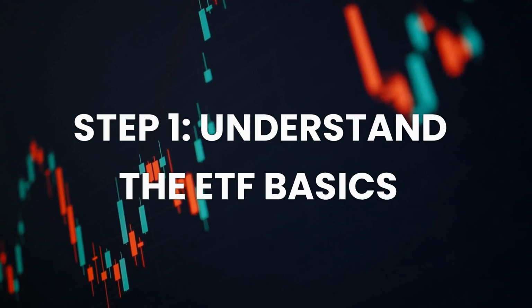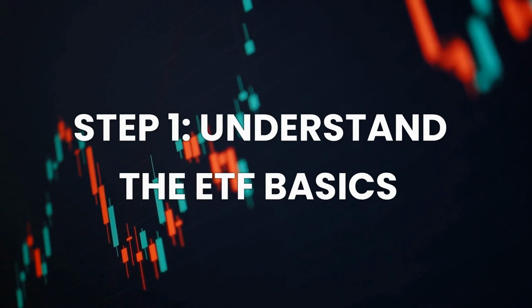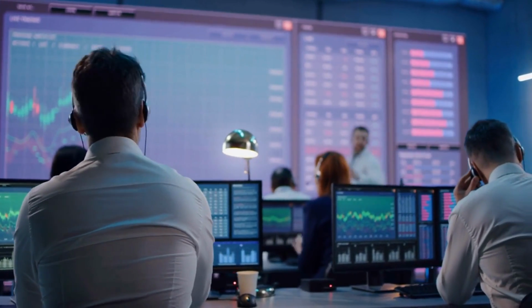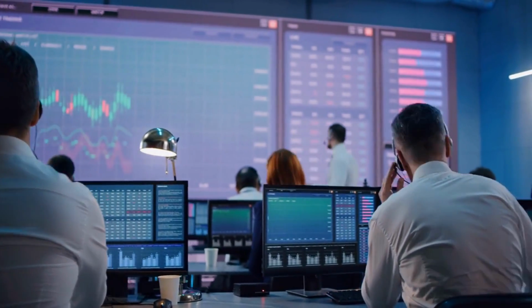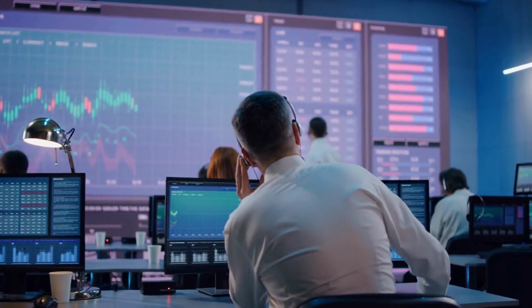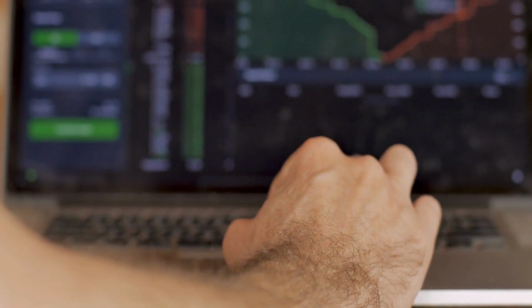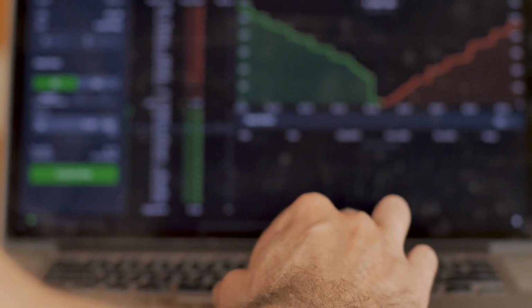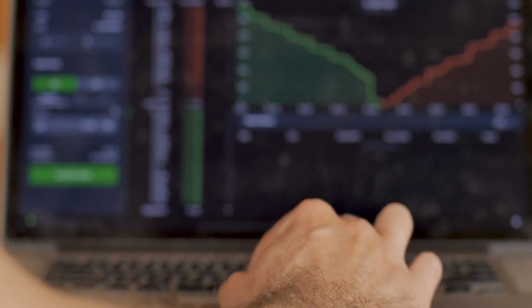Step 1. Understand the ETF basics. An ETF is a type of investment fund that is traded on stock exchanges, similar to stocks. ETFs hold assets such as stocks, commodities, or in this case, Bitcoin, and can be bought and sold like individual stocks on a stock exchange.